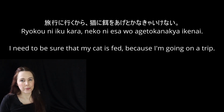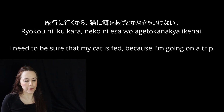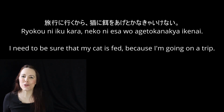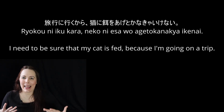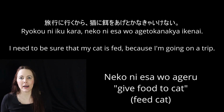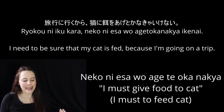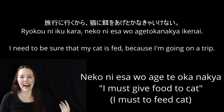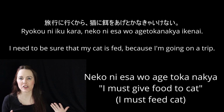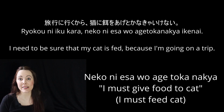Ryokou ni iku kara, since I am going on vacation, neko ni esa o agetokanakya ikenai. So esa o ageru is to give food, basically, to an animal. Esa is like animal food. So neko ni esa o ageru is give food to the cat, or feed the cat. Neko ni esa o agete okanakya, agetokanakya, same thing, it's just a contraction. I must, ikenai, I must feed the cat.